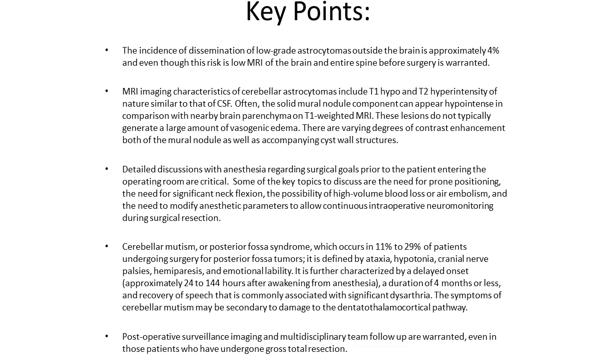Detailed discussions with anesthesia regarding surgical goals prior to the patient entering the operating room are critical. Some of the key topics to discuss are the need for prone positioning, the need for significant neck flexion, the possibility of high volume blood loss or air embolism, and the need to modify anesthetic parameters to allow continuous intraoperative neuromonitoring during surgical resection.